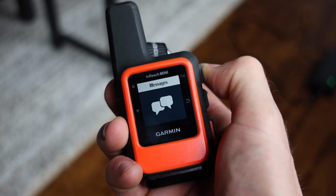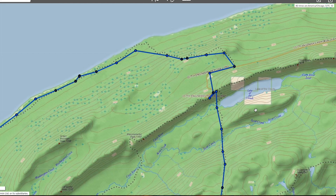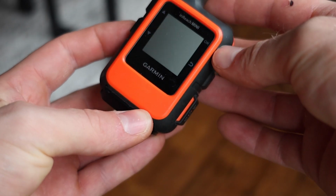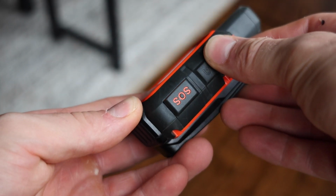Lastly, this is one final piece of gear that is not cheap at all, but it's another piece of safety equipment that you should just carry with you. This right here is a Garmin inReach Mini. It's a GPS tracker. You can send text messages through it via GPS, so you don't need cell service. You can see yourself on a map. You can check your location, you can check the weather, and it has an SOS function.